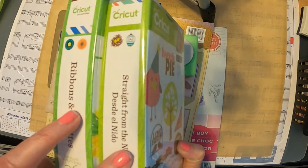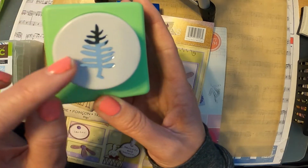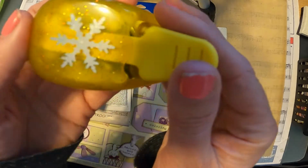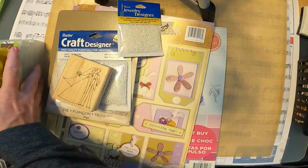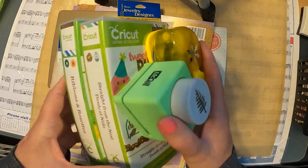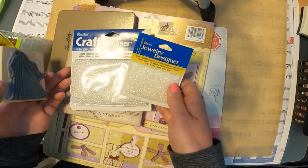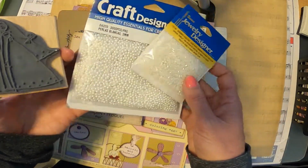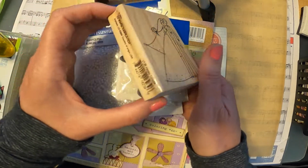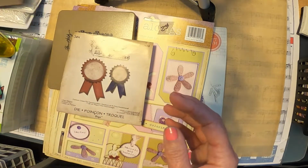I picked up these 2 cartridges, and then I picked up this cool branch type punch and this snowflake punch, and I got all 4 of these things for $10. Picked up these clear beads and then these round ones, and this stamp set, this wedding one. This was $1 for all 3 of these.